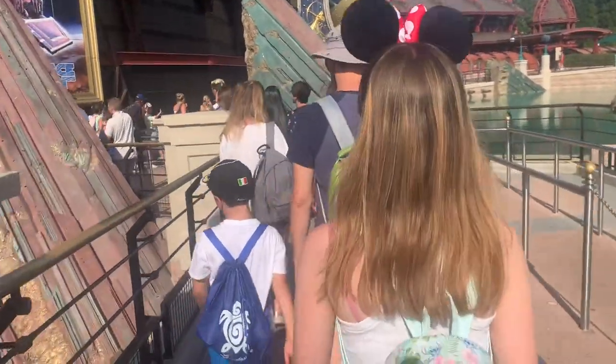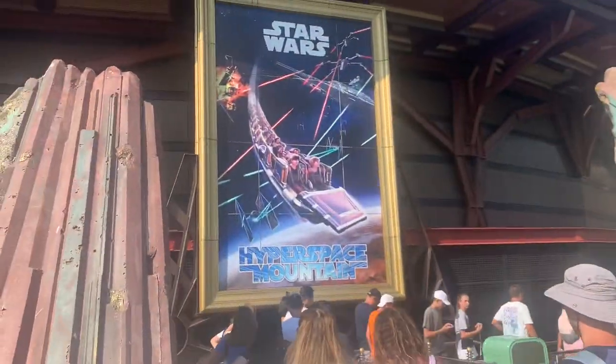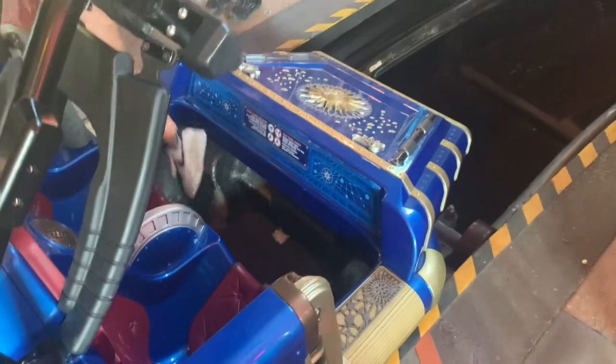Here we are again. Hyperspace Mountain, baby. Got a front row seat this time, like in the very front. Our chariot awaits.